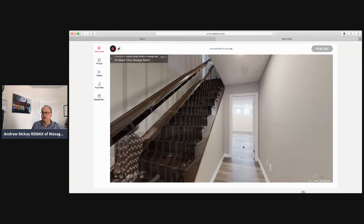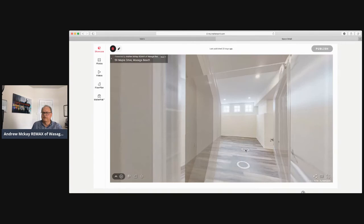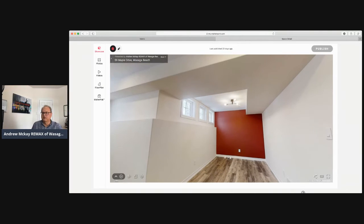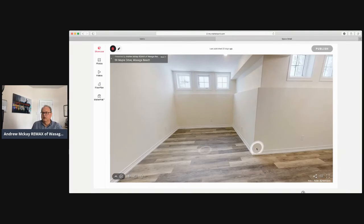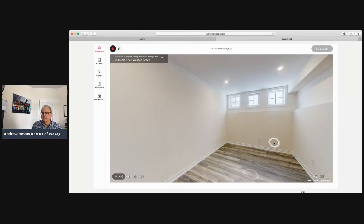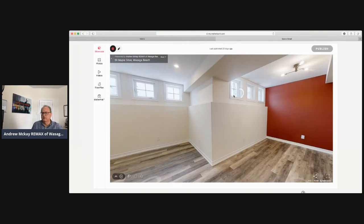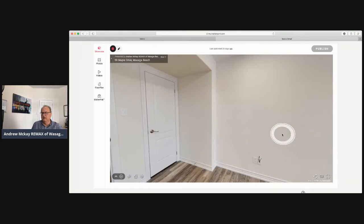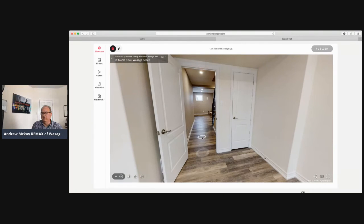Guest room, teenager's room, whichever way you want to do it. Room for a bed, a little sitting area, TV, desk, workstation. Really nice and bright. You've got the windows there and there. So there's the guest room ready made. Closet.